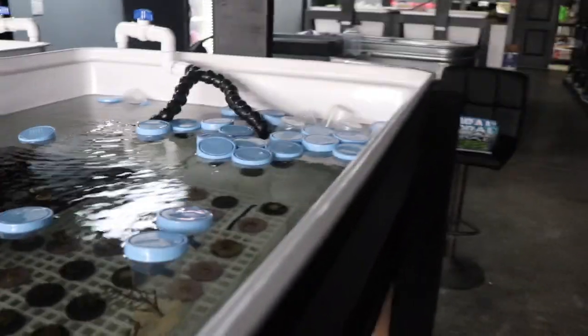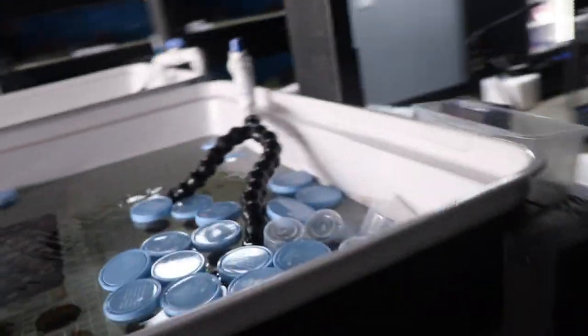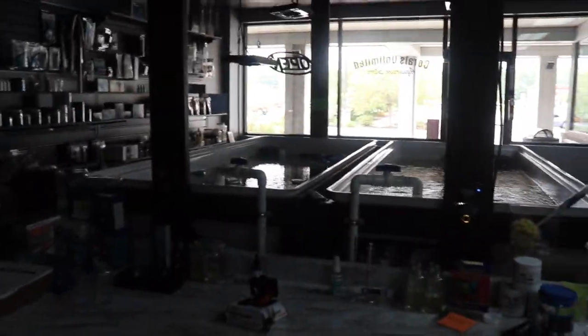So we got corals floating in the frag system. I'm sure Dory's not very happy about that. She tends to not like the color blue very much. So we got most of the frags up there in the $25 bin. Not all of that is going to be $25.